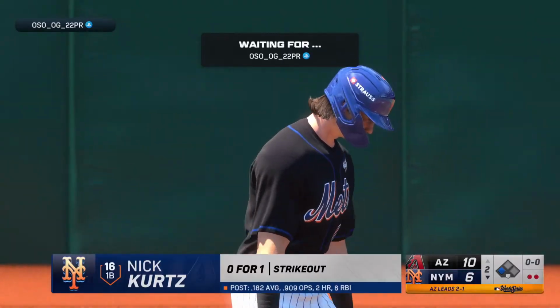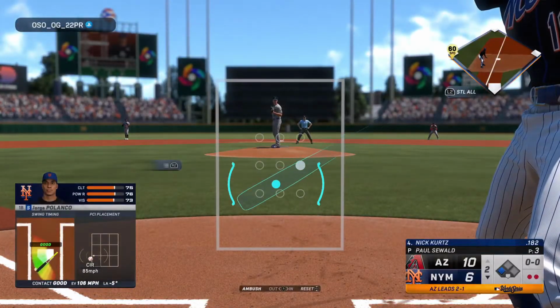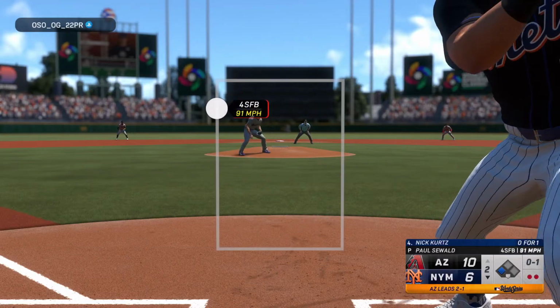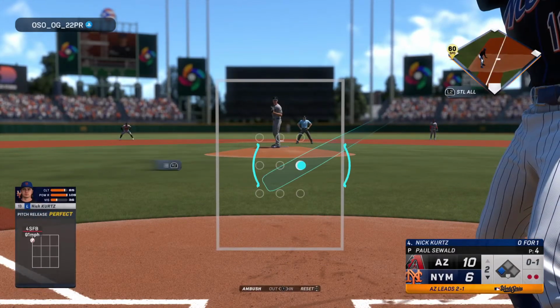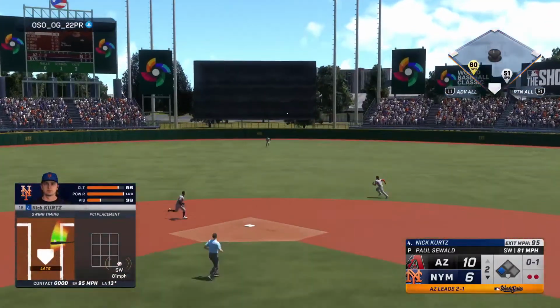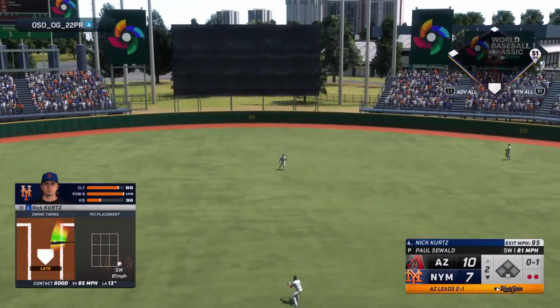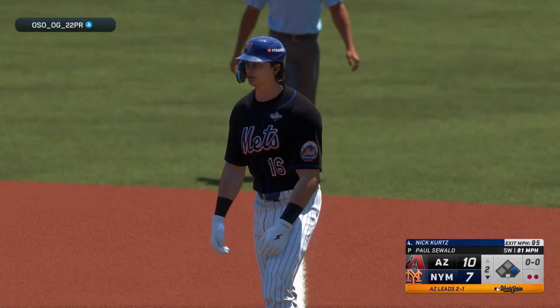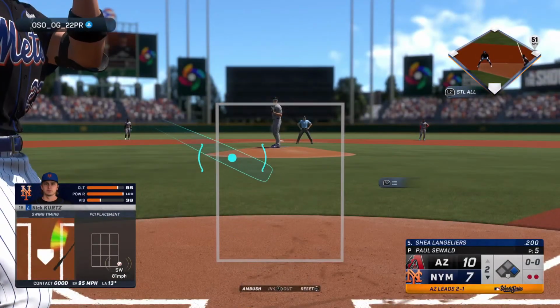And now the first baseman, Nick Kurtz. Not what he's looking for there in the 0-0 count. Looks like he wants the ball down in his own. Line drive. That's a base hit. In comes the run from third to trim the lead. Well done. Narrows the deficit with the RBI there.